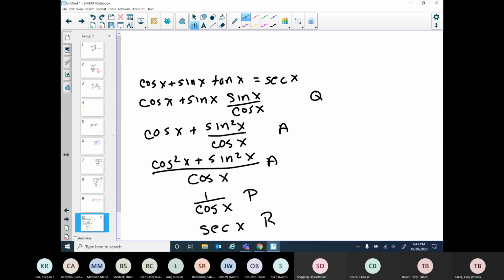So the hardest things about these problems, most of the rules are pretty easy to do. By changing things to sines and cosines, you can manipulate them quite a bit. It actually a lot of times comes down to your algebra steps. It's remembering, oh, to put fractions together, I need a common denominator. Like in this one, I had to put that cosine x under the first cosine x, which means the top one had to be cosine squared x. So it's manipulating your fraction in the algebra steps that tends to give these people the most trouble. So just try to focus on your algebra skills, really.